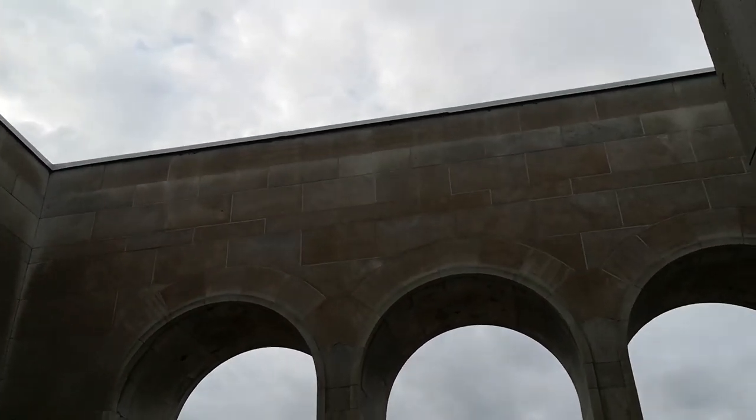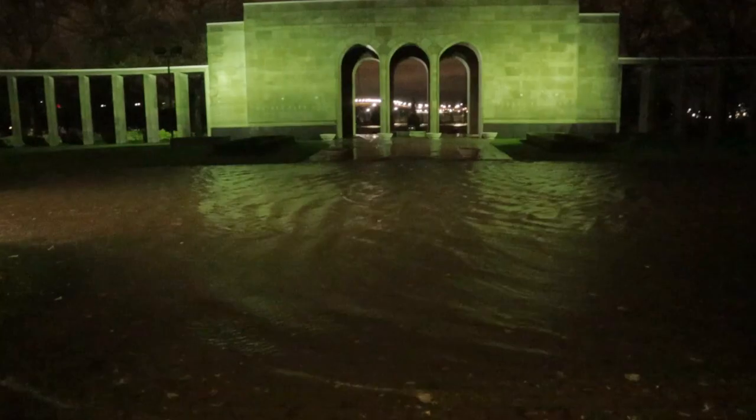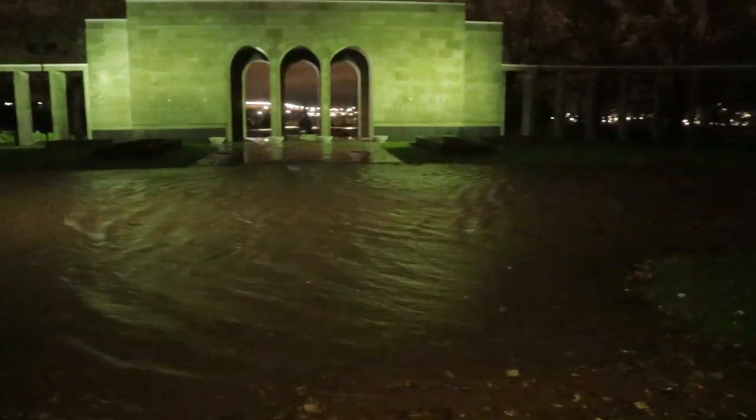And right now, I am standing down in Fort Erie out at Mather's Gate. It's hard to believe that just over a day ago, this was technically like an island. As you can see from the footage I'm just about to play, I was surrounded by water.